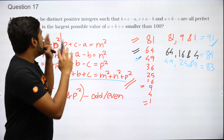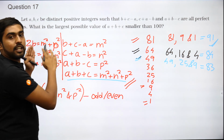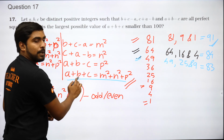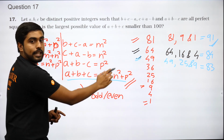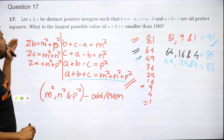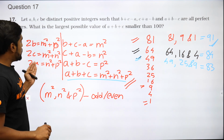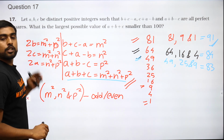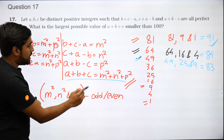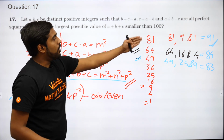We have done nothing here. We have just written the three equations that were given to us. We tried to get some deductions using those. What was the first deduction we got? A plus b plus c is equal to m square plus n square plus p square. What was the second deduction we got? 2b should be equal to m square plus p square, 2c should be equal to m square plus n square, and 2a should be equal to n square plus p square. So what did that give us? That told us that m square, n square and p square should either be odd or even. And finally, using all these conditions, we got three values.